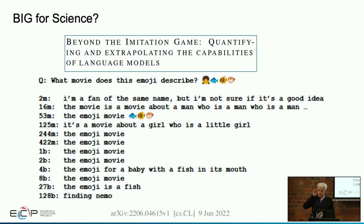But I will say, just doing big models isn't always the best. Sometimes you overtrain, but I do like this paper, Beyond the Imitation Game. It's about 50, 60 different benchmarks for language models, and I enjoyed reading it, but I like this one in particular. It shows the evolution of trained models for different numbers of parameters. So in this case, what does this emoji describe? A couple million, even into the billion, and you don't get a lot, but you get 128 billion, you get the right answer. We've got to be careful here because this is just kind of a fun problem, but the point is I think as a community, we need to have some really tough benchmarks that really break these models and help us understand just where the cliff is in terms of training.